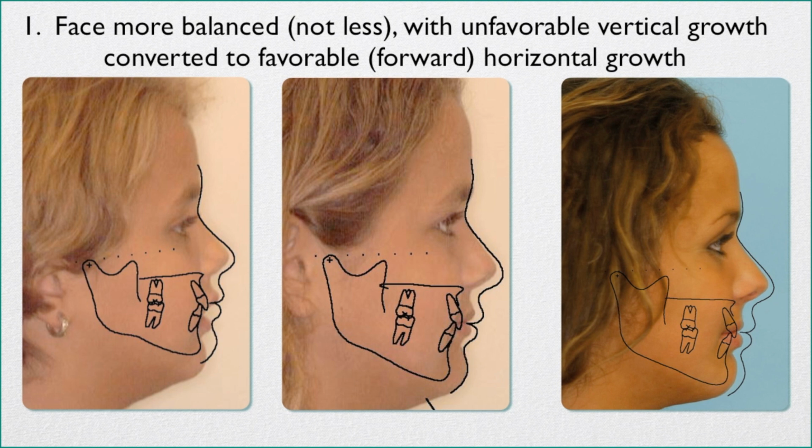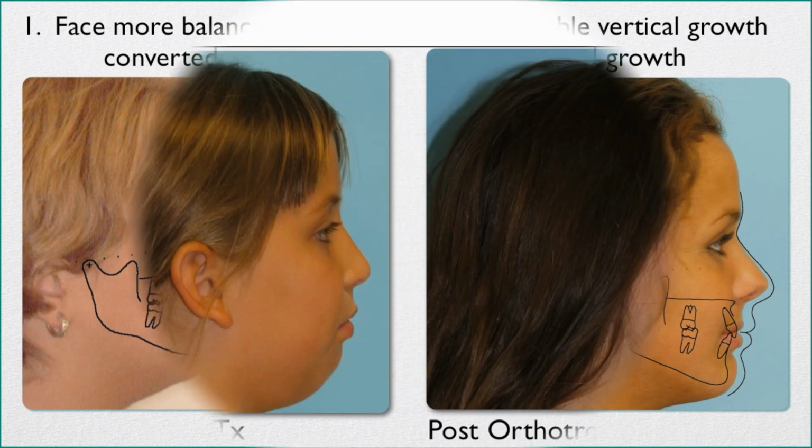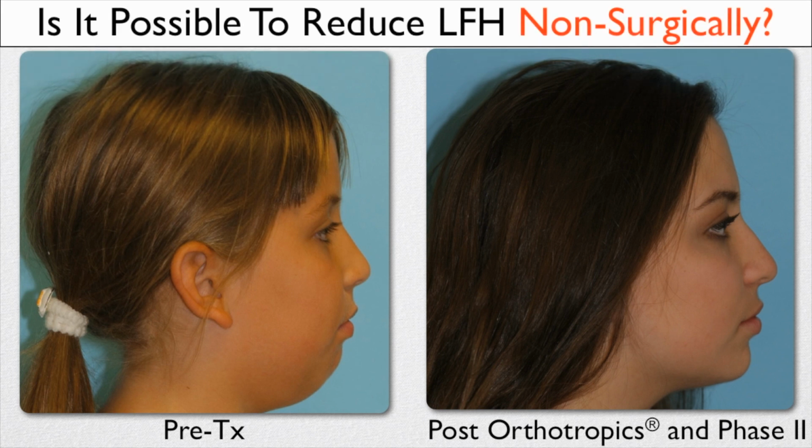Doing orthotropics, we were able to get her face to move forward as shown in the middle picture. By the time she graduated high school on the right, her face was still dramatically forward and not long the way it would have been, all due to her cooperation with orthotropic treatment. Here you see someone else who had a long face, and with orthotropics, the vertical growth was converted to more horizontal growth, and the lower face height was actually reduced non-surgically.